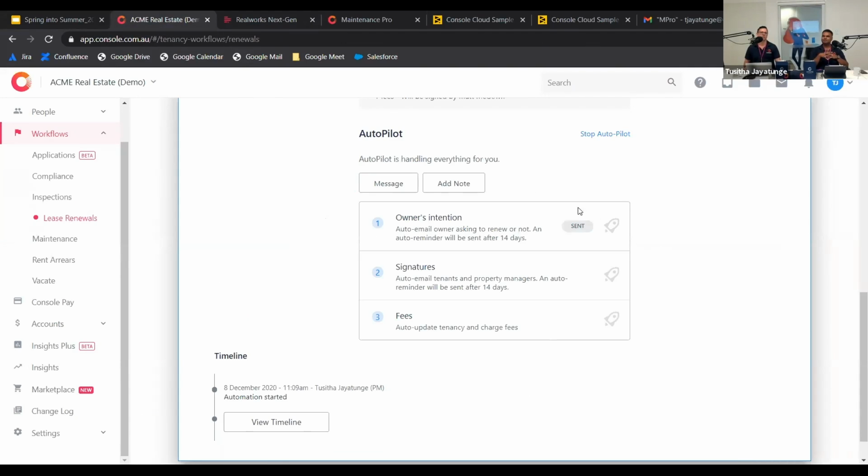Now you can see what's automatically happened is on my little autopilot guide here, it's sent the owner intention email. So the owner, which is TJ in this case, he's about to receive an email that asks the owner's intention. Do they want to renew? And here's our rent recommendation.